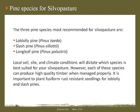While a number of conifer and hardwood species have been successfully integrated into silvopasture systems throughout the United States, there are three pine species most recommended for silvopasture in the southeastern United States: Loblolly Pine, or Pinus taeda, Slash Pine, Pinus elliottii, and Longleaf Pine, Pinus palustris. These species are native, well adapted to climate and soils of the southeast, and are historically the most utilized species for wood products markets. Local soil, site, and climate conditions will dictate which species is best suited for your silvopasture. However, each of these species can produce high-quality timber when managed properly.